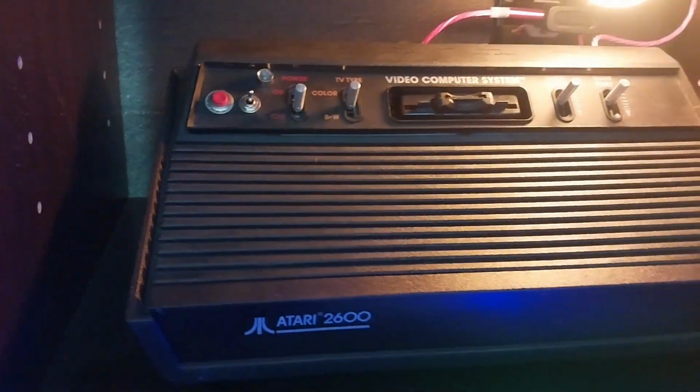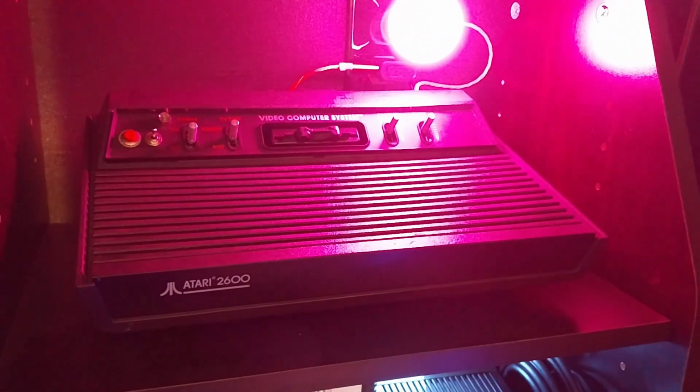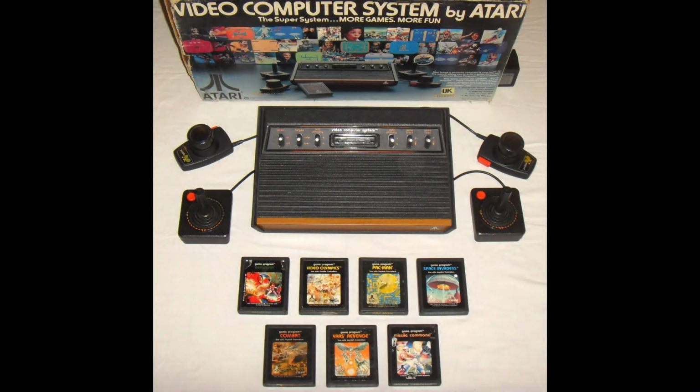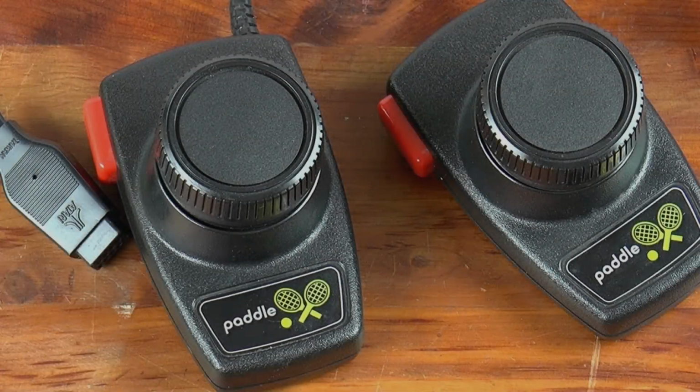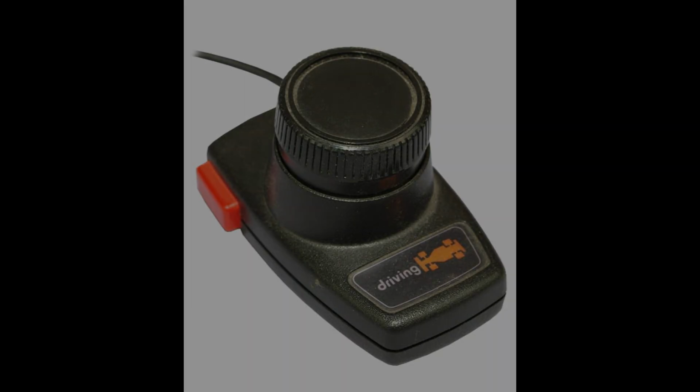Let me tell you a little bit about the Atari 2600 back in the day of the early 1980s. The Atari 2600 from the early 1980s had some really great games. Most of the games used joysticks and were really good with playability. But some of the most amazing games of that time and the most popular games of that time used paddles. Paddles had knobs that you turned back and forth instead of using a joystick. And this made gaming so much easier for some games.